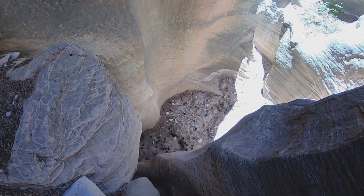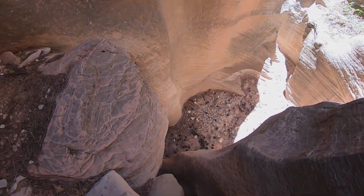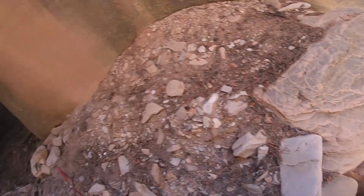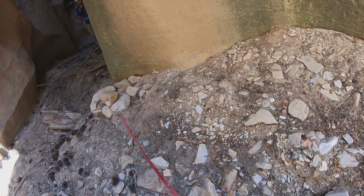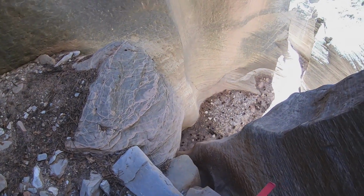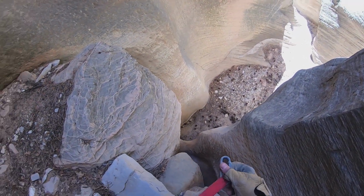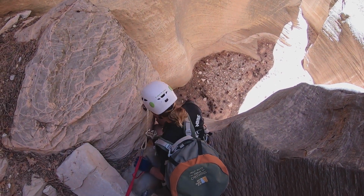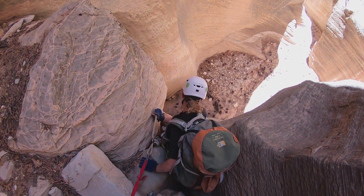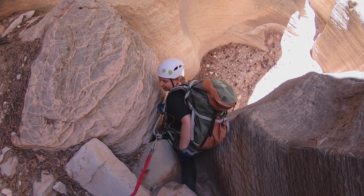Oh, I thought this was like a big one. It's not. That's off a dead man buried. It's not a very far drop, like I said, maybe 15 feet. Kind of awkward though, huh? A little bit. I'm just trying to keep weight off that. Yeah.